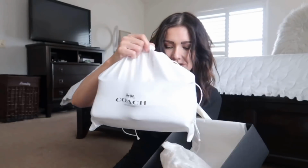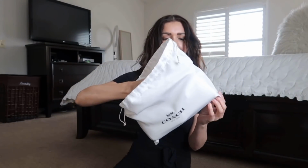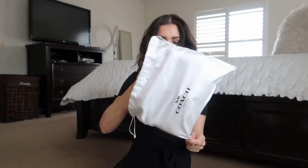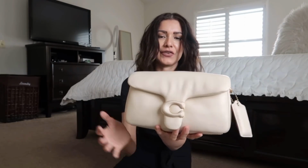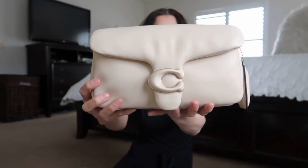Alright, so here is the bag. I bought a tabby bag, but this one is the pillow tabby bag. Look at this, gorgeous. It's so cute. Oh my gosh. I miss you.